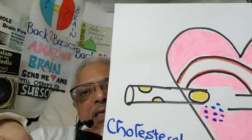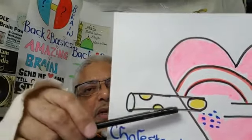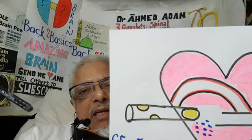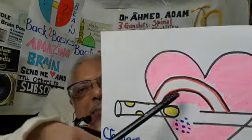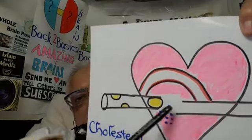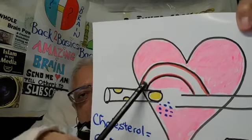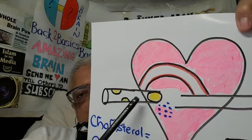Then in situations where you can do a stent, in that case they put a spring in here to open the vessels up, to open the artery again. And in some cases where a stent cannot work, then they take a vessel from your chest or your leg and they make it a bypass. Bypass means here's your original artery. Bypass means they take a new vessel, a vein or an artery, and wherever the blockage is, they make a hole here.